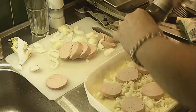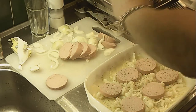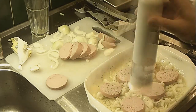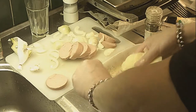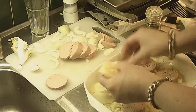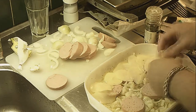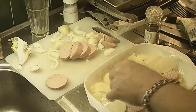like that. And you take pepper, screw it on quite richly. I like it a little bit stronger. You can skip the pepper amount. Then some salt, and then you repeat the procedure once more. And take the potatoes. Spread it out pretty thickly, since there's a kind of an open layer between.